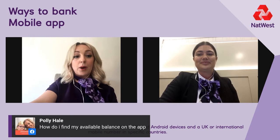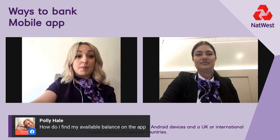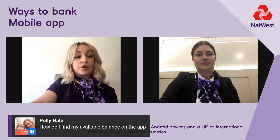And again, it's been really popular because people normally tend to go to their cash points to get a mini statement, or to a post office to get a balance inquiry. The app just allows you to check your balances from the comfort of your own home at the moment as well.